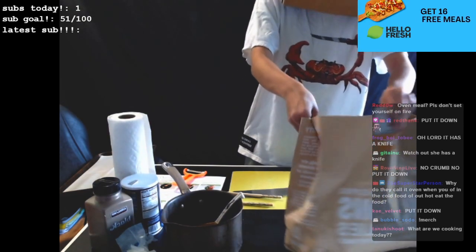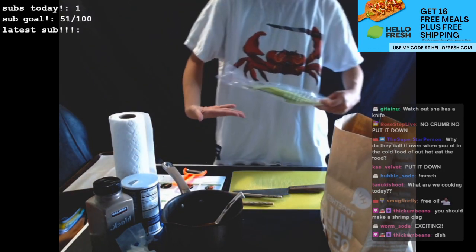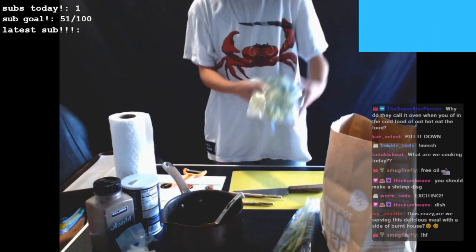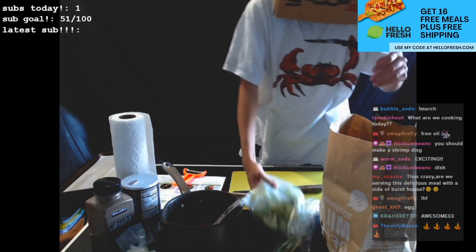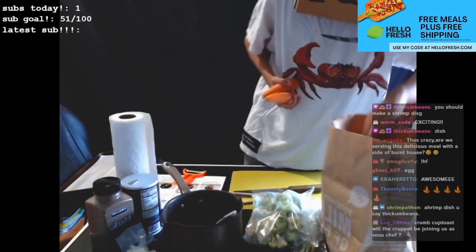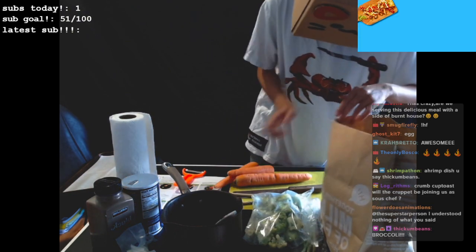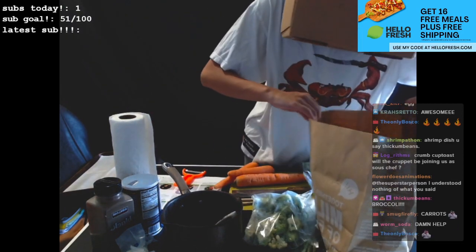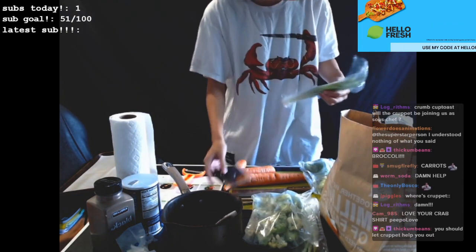Okay, let's just... there you go. We got the scallions. The scallions, beautiful, beautiful. My favorite. We got the broccoli. Beautiful, beautiful. Not my favorite, but it's good. These are huge carrots. Wait, how big is this portion size? Wait, there's more broccoli too. Where is the meat? Okay, we got the sauce.